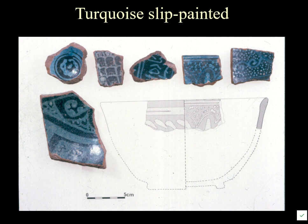So he called it Blue Mountain, where I called it turquoise slip painted because I didn't want to go into print insulting the pottery of Ontario. And also it works. So turquoise slip painted, nice technology. It seems to be the forms and the decoration seems to be influenced by pottery, which has been influenced previously by Chinese blue and white.